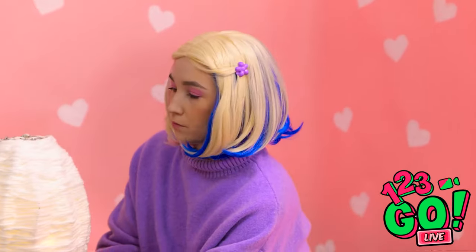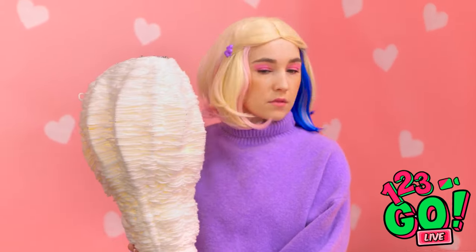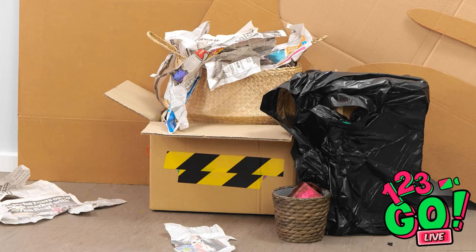Wait, I don't have anywhere to put this thing! Hmm. What about all of that junk? It's almost like it's moving. Is there something under there? Easy. Don't want to scare it away.